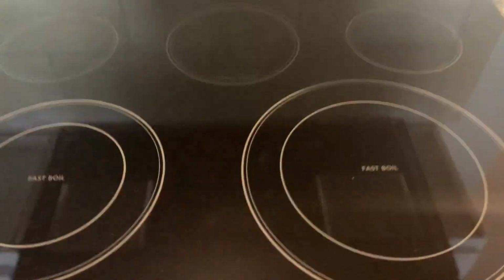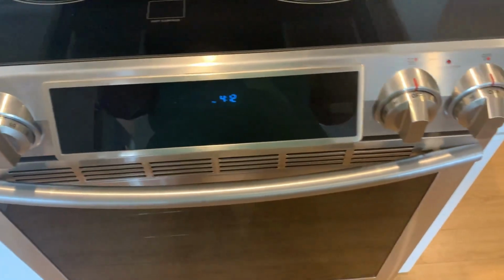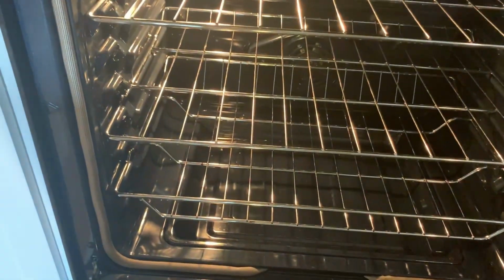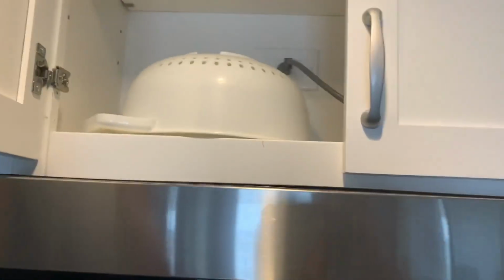The stove has 5 burners, time at waist level, three racks inside of the oven, and the microwave is a little small but works very well. The overhead cabinet also comes with a strainer.